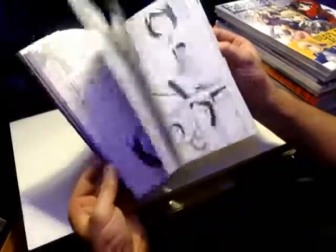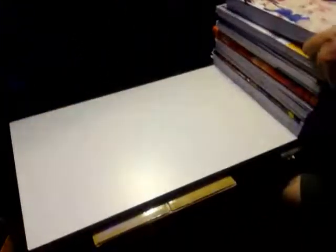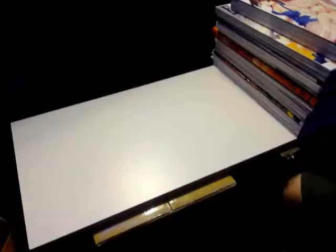But yeah, this one's kind of just more of a fun book, I think. Just a lot of artwork, a lot of different things in there, because it covers a lot of Type-Moon stuff. I'd recommend this one if you can find it for a decent price. Very thick.